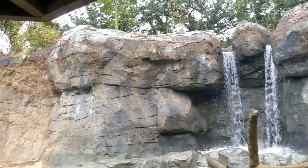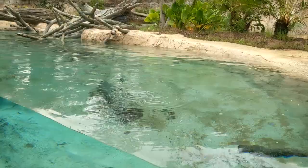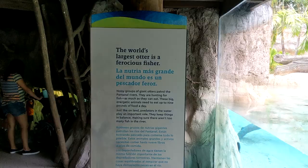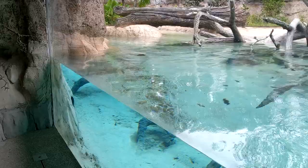Here's the first look at this brand new river otter exhibit, which is just incredible. It took a while for the otters to come over to us, but that's okay. This is a fairly large habitat, and they do a really good job of blocking your views. You can't see the whole thing the entire time, so that's pretty cool. Yeah, so just showing off the way that the information boards and all that work.